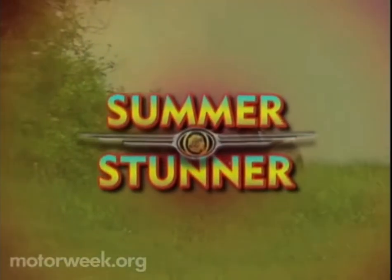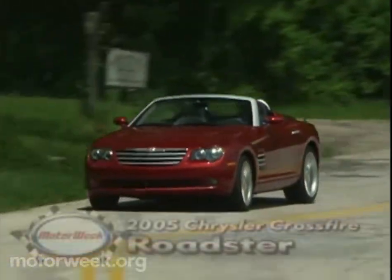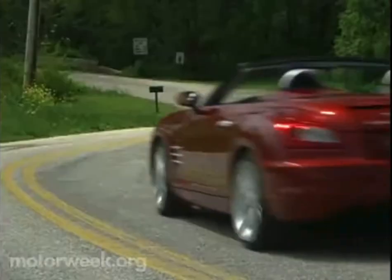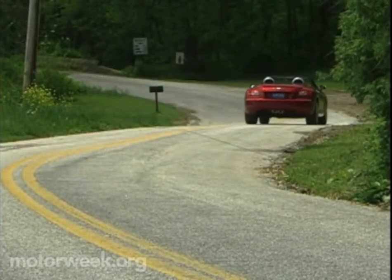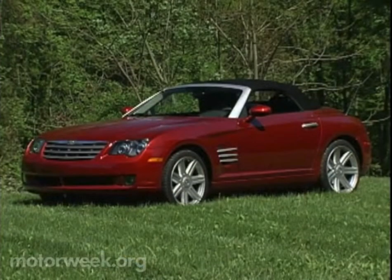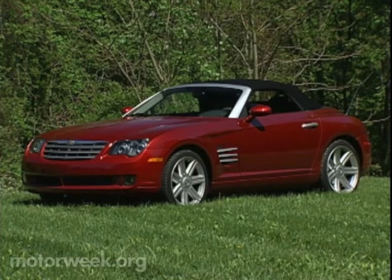They don't have to. With more than enough beauty and brains to compete with class rivals, the 2005 Chrysler Crossfire Roadster has nothing to prove. It's simply everything we liked about the hardtop, with that top ripped back. Dripping with tricolor pride, the Roadster boasts pure American styling atop its German frame.